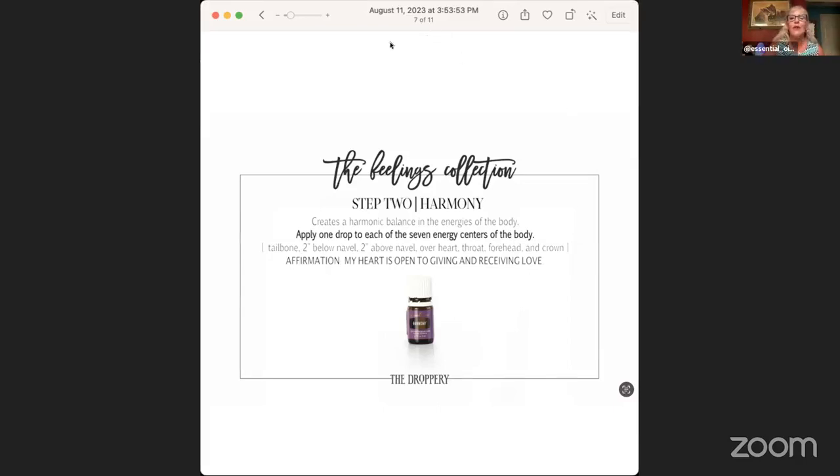All right, so step number 2 is Harmony. Let's go on to step number 3. Everybody ready? Step number 2, they talk about balance. And there again, because you're putting it on your heart, they say maybe mention your heart, think about your heart. The heart is like our seat of motivation, so it's always a good one.